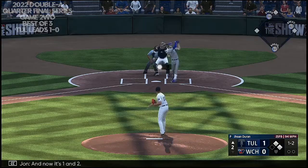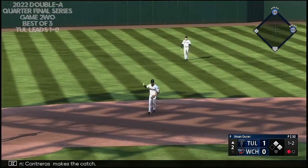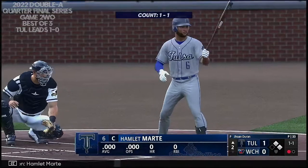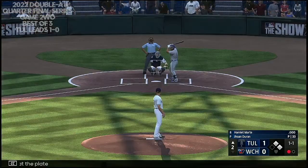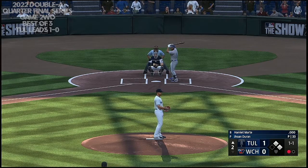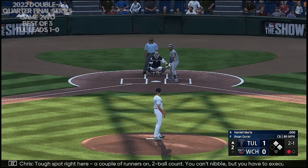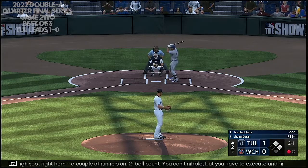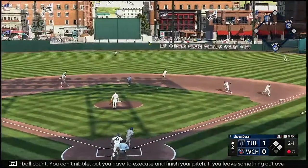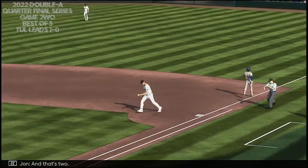And now it's 1-2. This one smoked out to left. Contreras makes the catch, and that is a big first out. Hamlet Marte now at the plate. The catcher, Hamlet Marte. Here's a 1-1. Just missed. Tough spot right here. A couple runners on. Two ball count. You can't nibble, but you have to execute and finish your pitch. If you leave something out over the plate, steer over to second, and that's two.